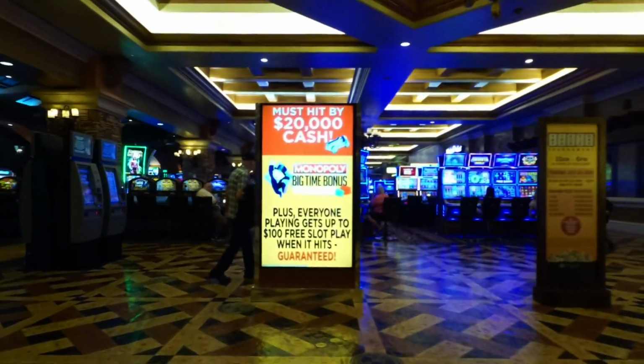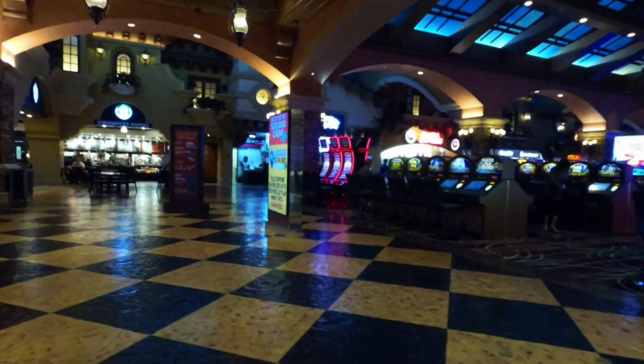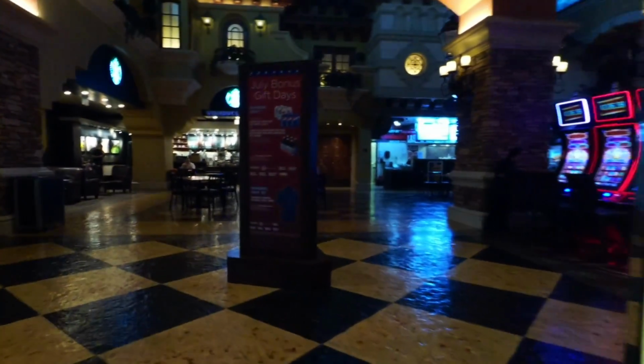Okay guys, a little bit about Green Valley Ranch. It's a hotel casino spa, obviously, in an affluent master planned community within Henderson. It is owned and operated by Station Casinos. The parking is free, they do have bingo, and they also have keno.